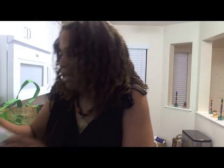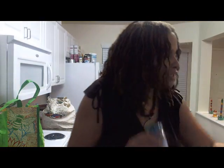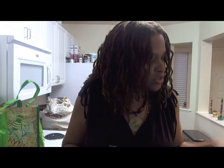Okay. And I need some more cumin. I go through a lot of these spices. I don't use curry powder to make curry. I use turmeric, cumin, coriander, and masala to do Indian style curry. And if I'm going to do something like Jamaican style curry, then I'll just use the curry powder.